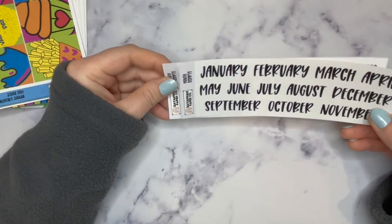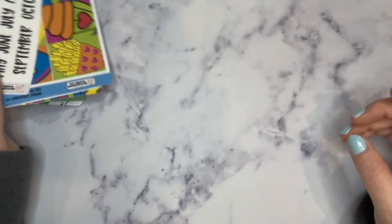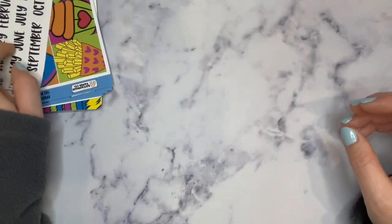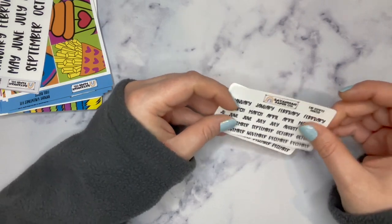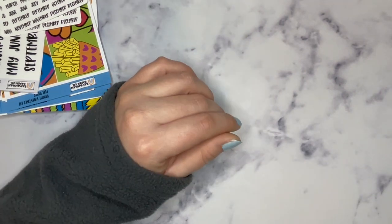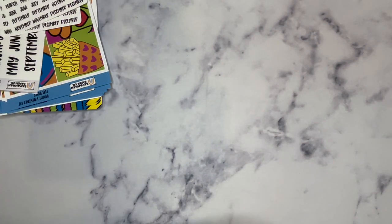There's that. I also picked up the monthly scripts because I have two new planners. Actually, it would be one planner that I would really use the monthlies for. And then I got the small ones. These are for the tabs and also to put on my planner as well. I love how people were marking them on the top of their planner, not inside their planner when they do their weeklies. So this is probably the thickest invoice sheet ever.